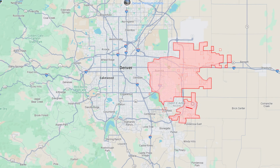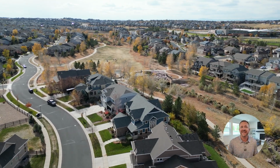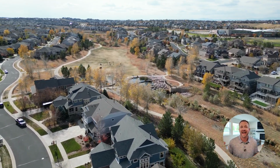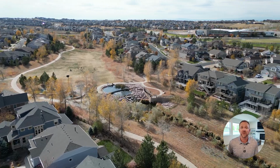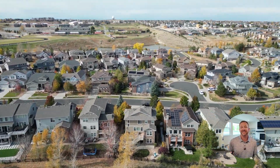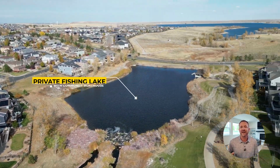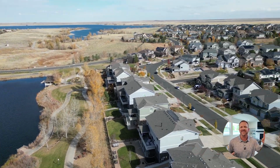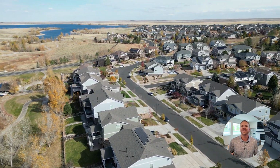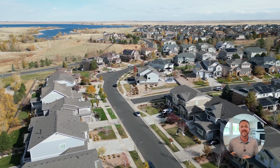So right off the bat, I want to talk just about its location. As I said, it's in Southeast Aurora, so from downtown Denver, it's about a 30-minute commute to the southeast. Southshore is really known for its open space as well as its lake access. Aurora Reservoir has immediate direct access if you are here in Southshore. And this home that I'm in right now, there's also a private fishing lake with a boathouse that's only about 75 feet from here. So lots to do when it comes to lakes as well as amenities.